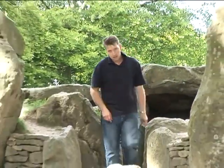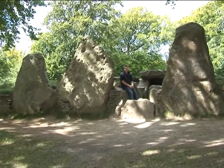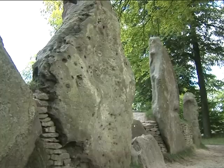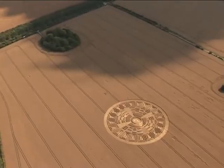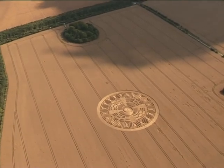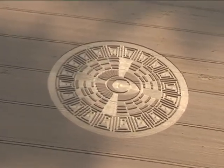Wayland's Smithy is one of the most impressive and atmospheric chambers you will see today. This ancient grave got its name from the Anglo-Saxon god Wayland, the god of metalsmithing. The chamber barrow wasn't quite in direct alignment with this magnificent 300-foot formation, but the link was clearly visible. There was no doubt the impact this formation had on everyone involved in the phenomenon. It clearly demonstrated a Mayan connection.